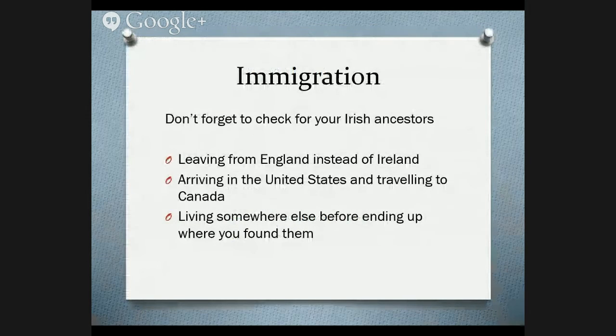Remember to check your Irish ancestors leaving from England, arriving in the US and traveling to Canada, and then living somewhere else before they end up where you find them. Unfortunately, though, with most of the early records, you won't get border crossings from the US to Canada.